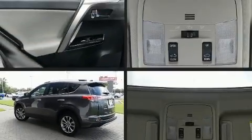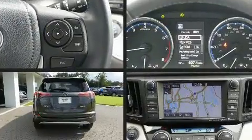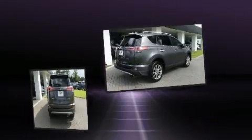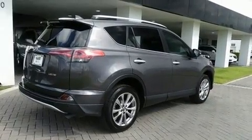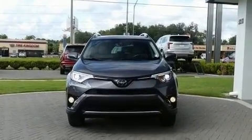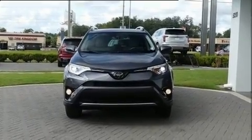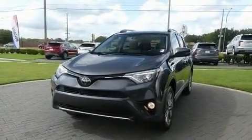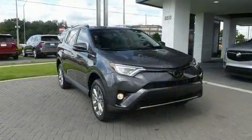Sensibility and practicality define the 2016 Toyota RAV4. It features an automatic transmission, front-wheel drive, and a 2.5-liter four-cylinder engine. Top features include a split folding rear seat, a leather steering wheel, a built-in garage door transmitter, fully automatic headlights, heated door mirrors, a power liftgate, remote keyless entry, and a blind spot monitoring system.